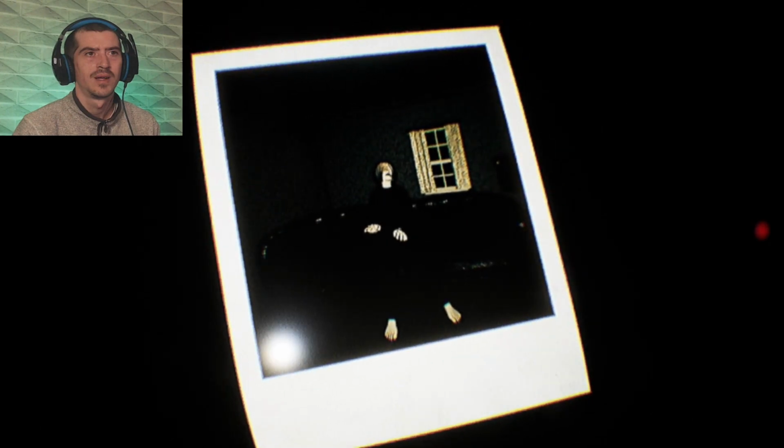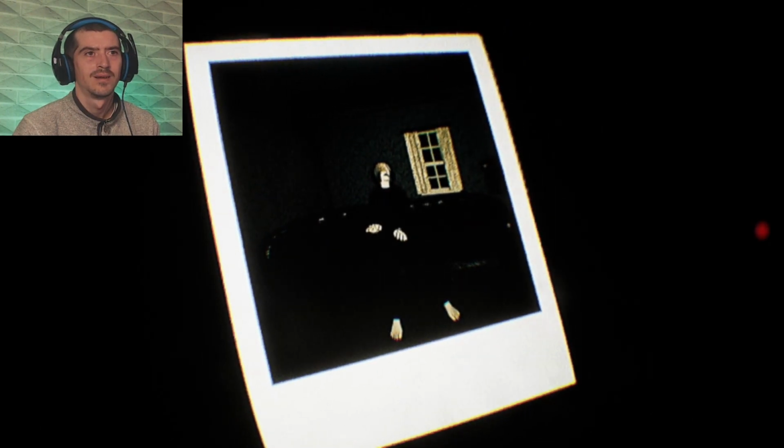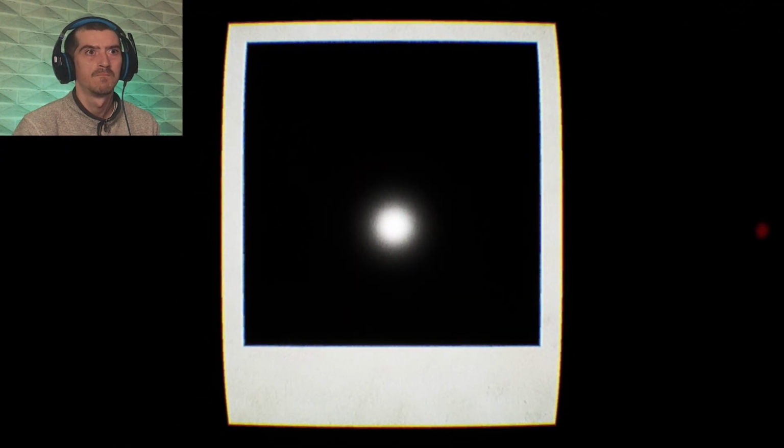That's three. I don't like this. Can we take it? There we go. I don't think it was fully developed. Whoa! That was the fourth one. Lucy has moved.